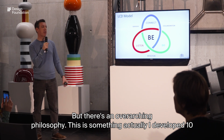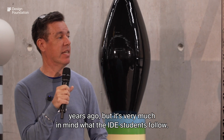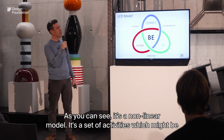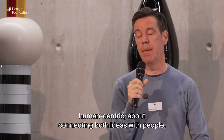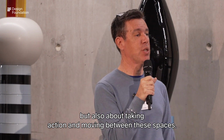But there's an overarching philosophy. This is something actually I developed 10 years ago, but it's very much in line with what the IDE students follow, and it's called the LCD model. So listen, connect, do. As you can see, it's a non-linear model. It's a set of activities which might be human-centric, be about connecting both ideas and with people, but also about taking action and moving between these spaces.